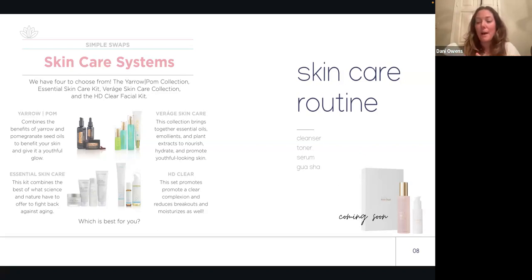doTERRA just came out with an SPF moisturizer, SPF 28, and I just got it in the mail. I'm going to use it for the first time tomorrow, and I'm so stinking excited. I'm going to put it on my hand to show you guys. If you're looking for a good daily moisturizer with SPF, it's non-nano zinc oxide. We want non-nano so it's not seeping into your skin, but look, no white, no nothing.